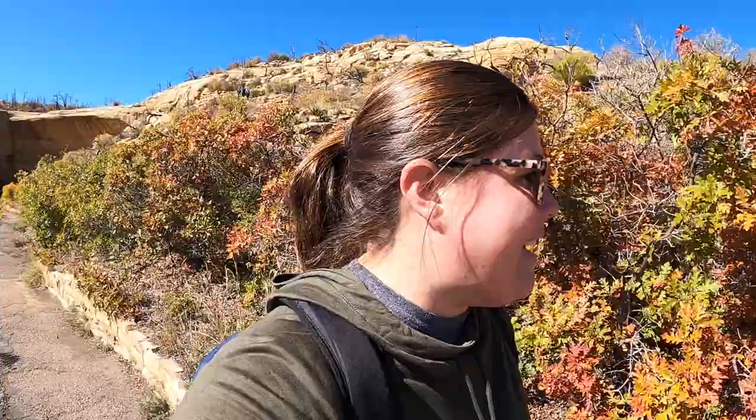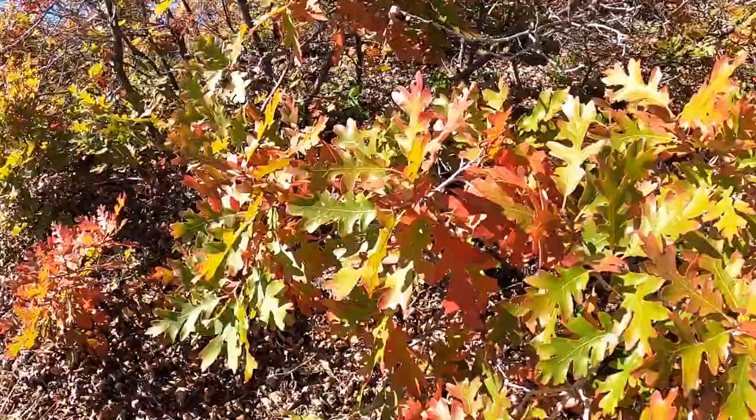The ranger was from Kentucky, so I asked why there's so many pretty fall colors, and he said that it's actually oak. Which makes sense because it looks like it should be on someone's Thanksgiving table. So neat to be able to walk through and just really low key, which is awesome.